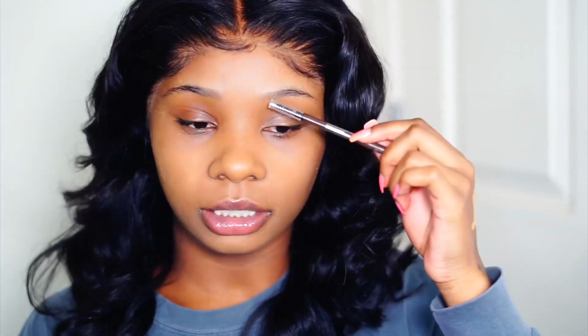I will be going with the Maybelline Fit Me Brow Ultra Slim, and it's my first time trying it. I usually just use like the Anastasia dip brow stuff, but I'm gonna use this today.